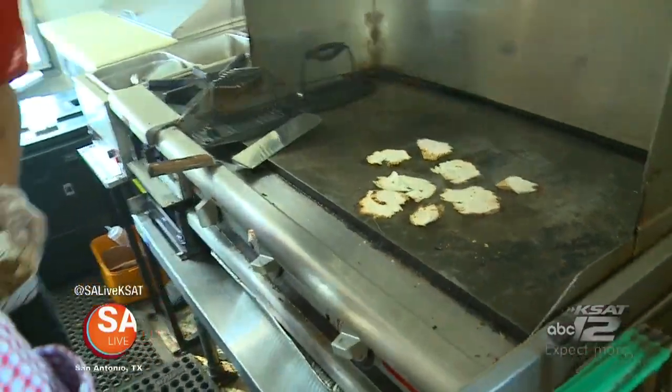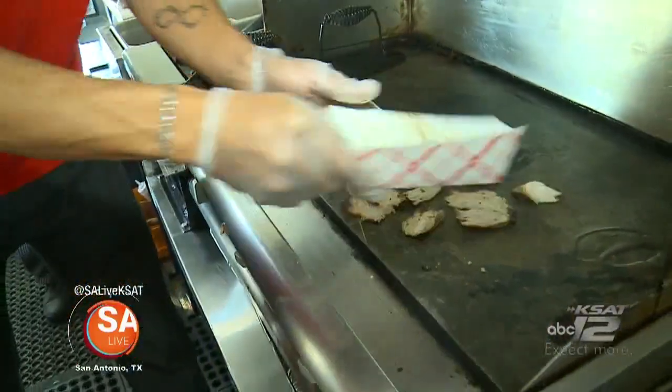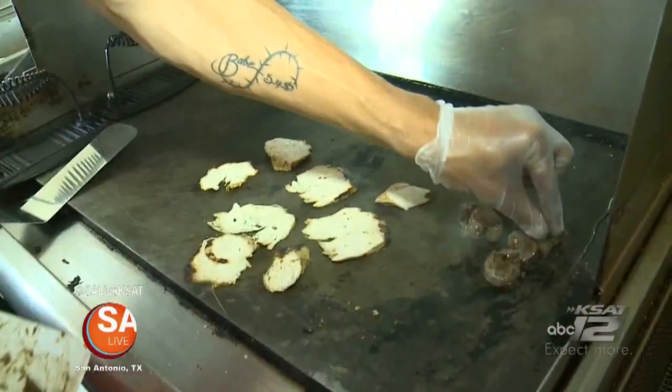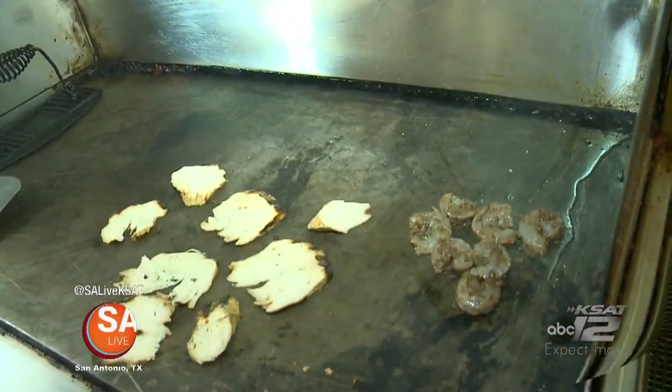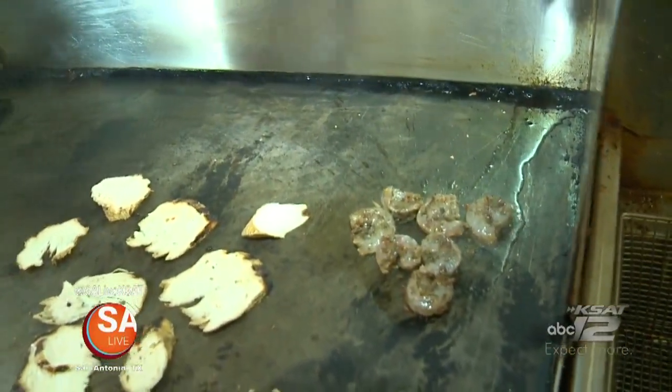Take a little bit of oil, drop it right down, and then we're literally going to take the shrimp and drop it right down. Now, jerk seasoning does things when you cook it. Causes noxious fumes and things like that. Your eyes are going to get scratchy. I can feel it. You're going to feel it in your throat and you might start coughing.